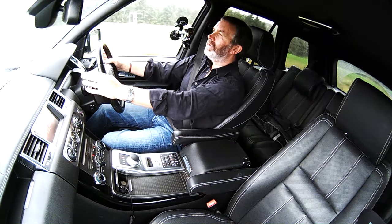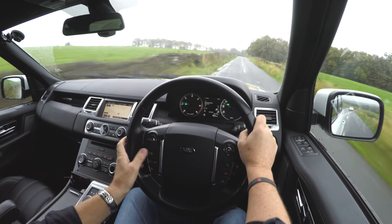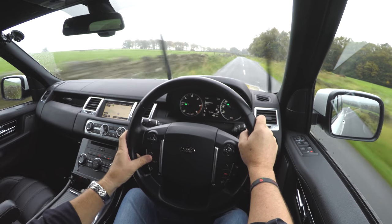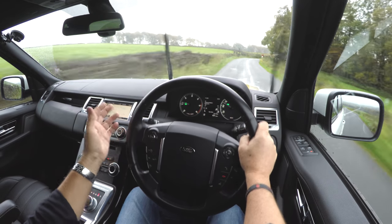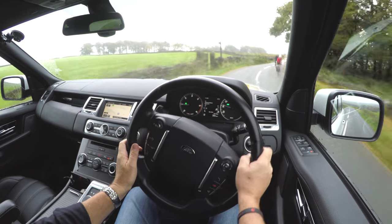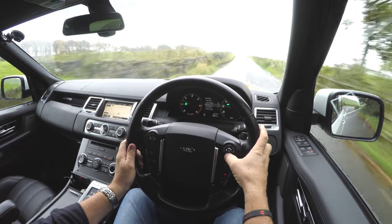Everything easy to hand. No need to take your hands off the steering wheel. We've got cruise control down the left hand side here. This alters your tracks on your phone or iPod or CD. And from this, you can change the menu.